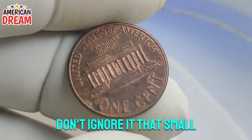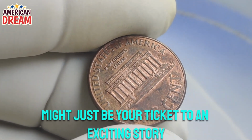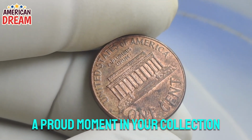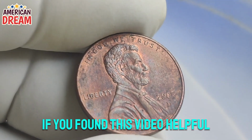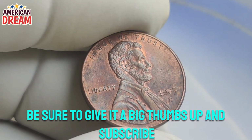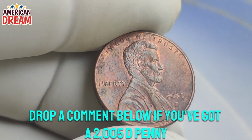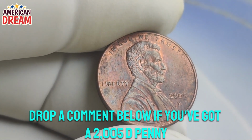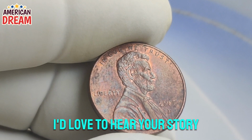Is your 2005 D penny a hidden gem? Is the 2005 D Lincoln penny worth a fortune? Well, maybe not every single one. But some, especially those with mint errors or in top condition, are absolutely worth collecting and can bring in much more than just a single cent. In the world of coin collecting, knowledge is profit, and now you're armed with the facts to start checking your pennies with a sharper eye.